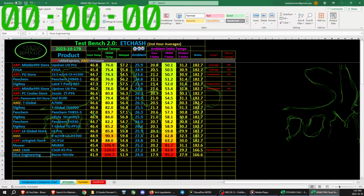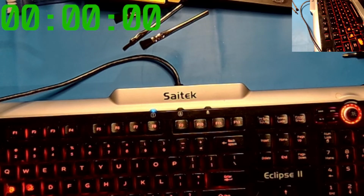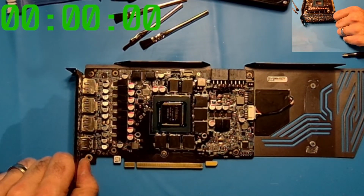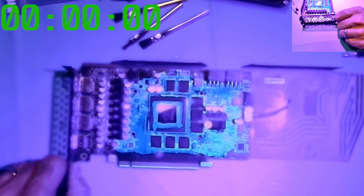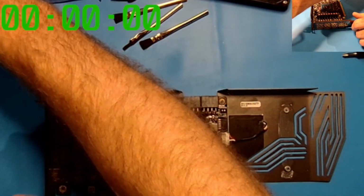So let's go back to display capture here, and I'm just gonna eliminate the display capture. Just gonna put the keyboard back over there. Let's get the card over here. We're just gonna do one little flash real quick of that UV light. Oh yeah, good coverage. So let's go for our second coat.